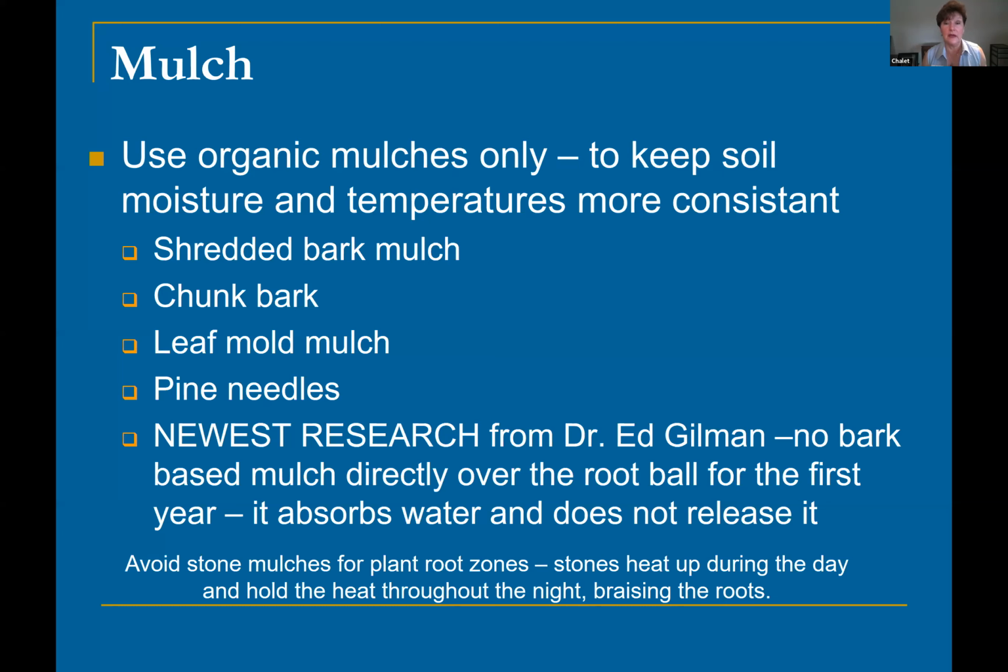And boy, they can have water issues in their extremely sandy soils. Even though they get more rainfall, the soil doesn't hold it as well. But he has done research to show that you probably should not put a bark-based mulch directly over a root ball for the first year of growth of a newly planted woody plant, because the bark mulch absorbs more water and doesn't release it. So the water doesn't get down into the root zone.